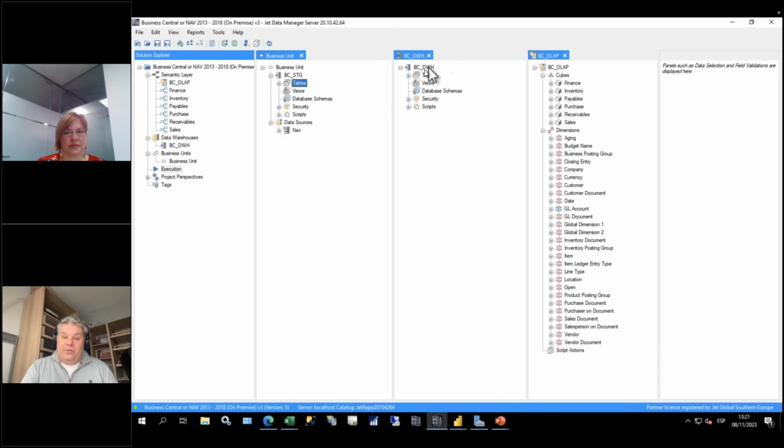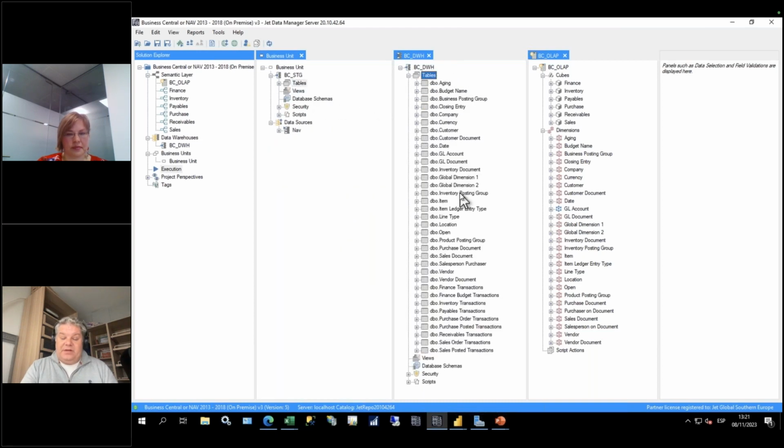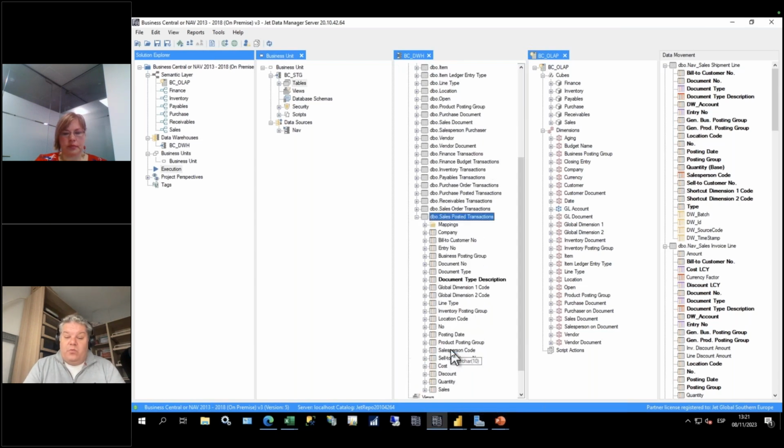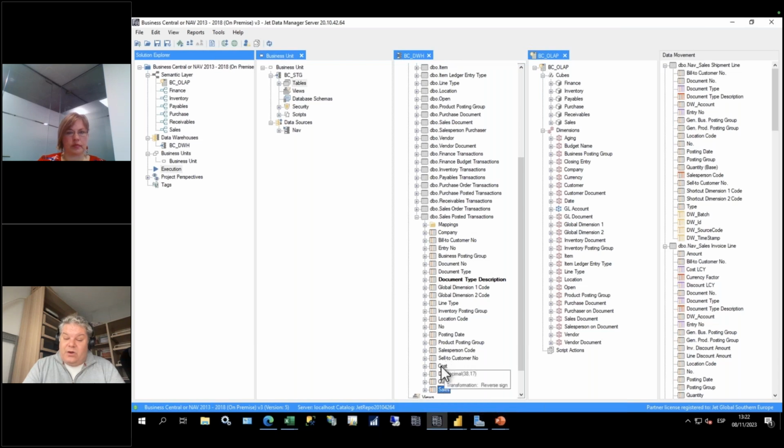Once we have all the information that we need, filter, clean, and only the information that we need, we then create a data warehouse. This is especially aimed at those reporting users. The power of the data warehouse is the power of synchronizing, unifying different tables. For example, in order to talk about properly sales transactions in Business Central, we have created just one table, sales posted transactions, with one version of the truth. There's only one sales field, there's only one cost field.